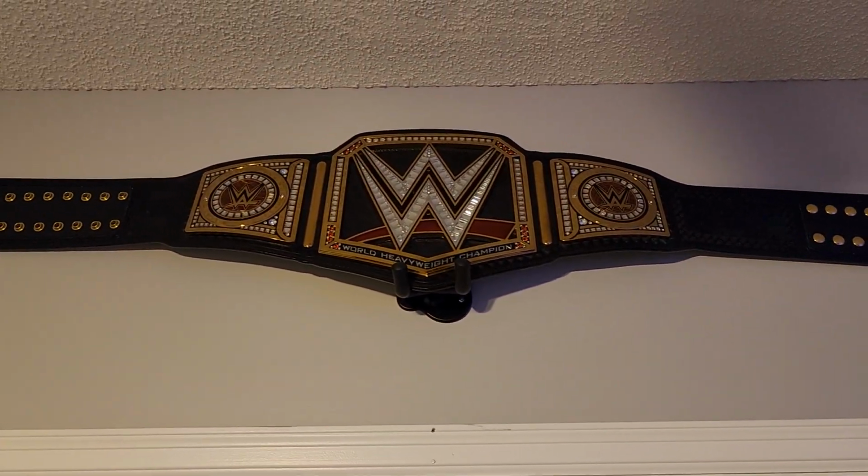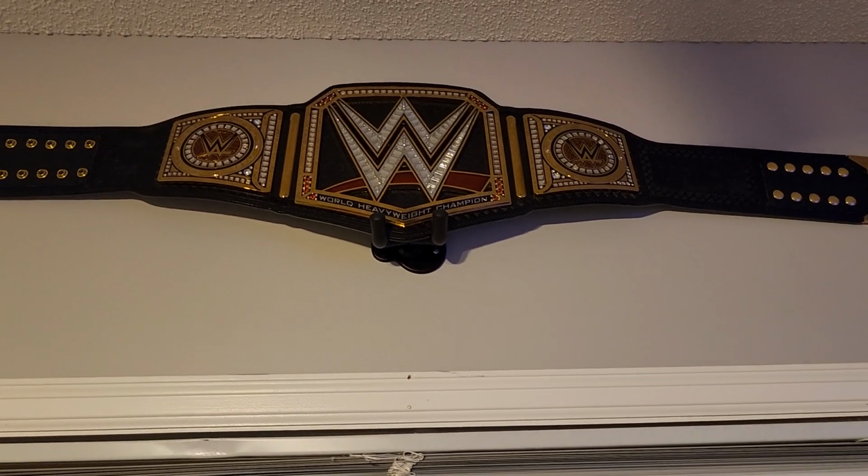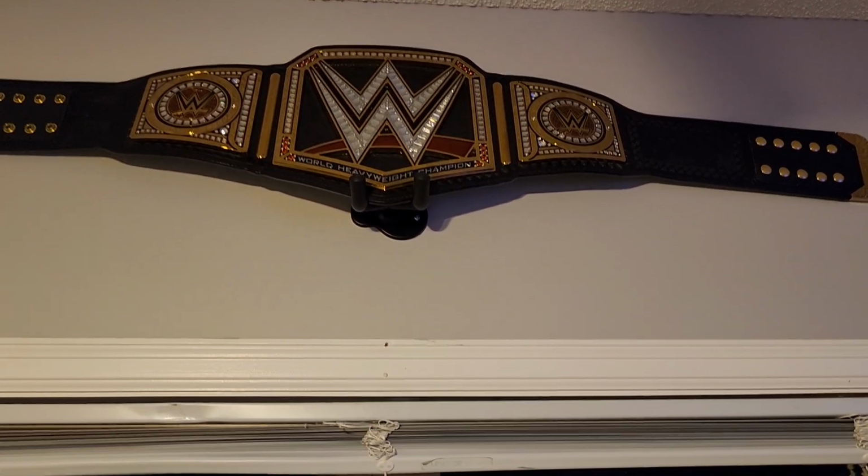Give a look at this wall real quick. It's my championship belt. My wife bought that for me a while ago. Love it. It says World Heavyweight Championship. They haven't had that for a while.